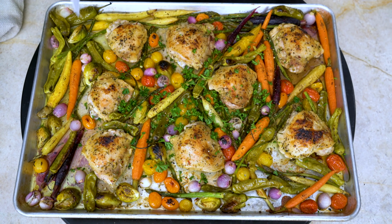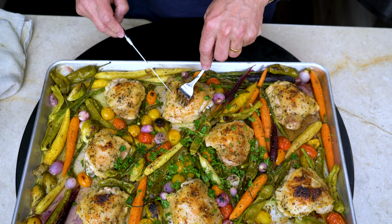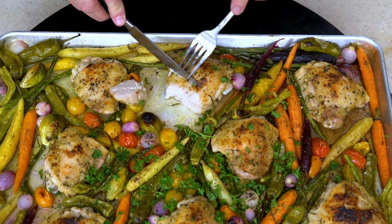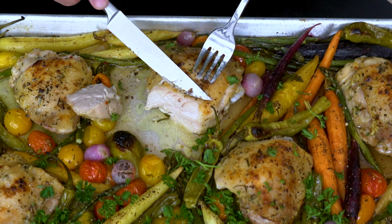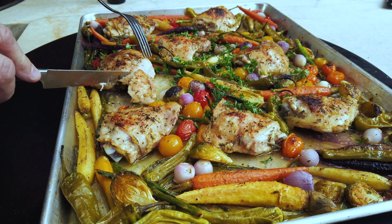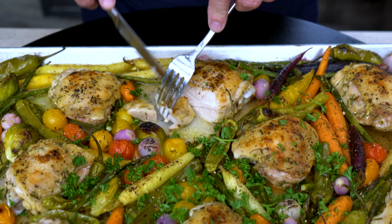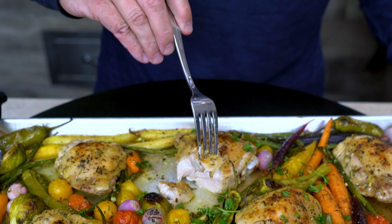All right, so let's have a bite. This guy's right in front of me. I'm going right here. Oh, what? Juicy? Hell yes. Look at that. It's gorgeous. Oh, snizzap. First we tried just the chicken. Just the gorgeous chicken. Garlic. Oh my God.